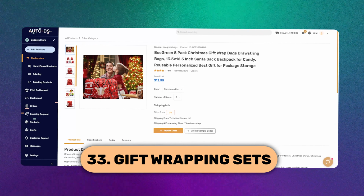Number 33, we have gift wrapping sets. These are complete kits with paper, bows, and tags. Customers love the convenience during the holiday rush. So that way they don't have to buy a bunch of different things separately.